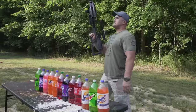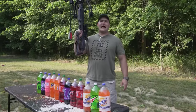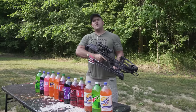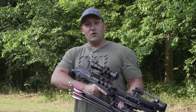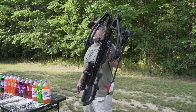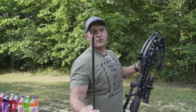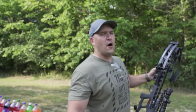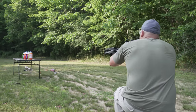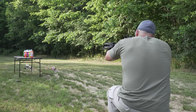This last choice is just in case I want a silent option. Some people prefer suppressors, I prefer crossbows. If it worked for Daryl, it'll work for me. This is the 10-point Viper S400, and I have some 100 grain broadheads. Ow! That bug just hit me right in the eye. Okay, I'm gonna go with 8 2-liters. Here we go.